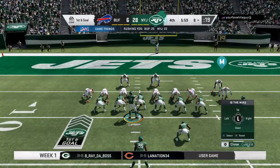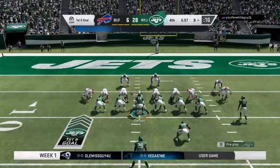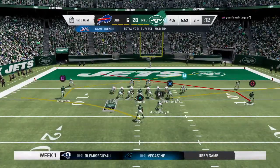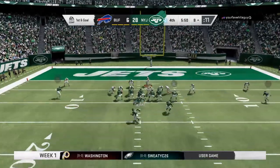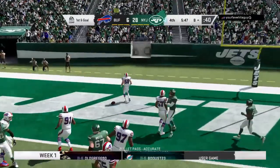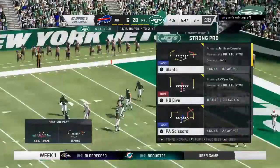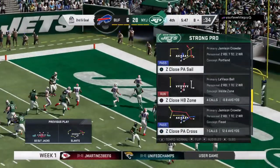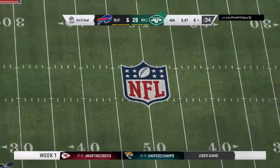First and goal at the 8-yard line. Red 80. Hey, run three. Whip, whip. Red 80. Whip. Now it's Darnold. Toward the end zone, but that's going to wind up incomplete. Robbie Anderson, the man he was looking for, but it'll be second and goal. The incompletion there stops the clock.